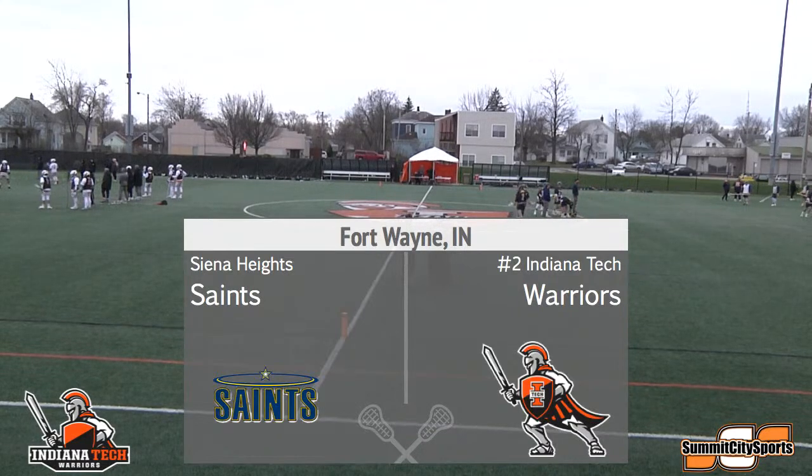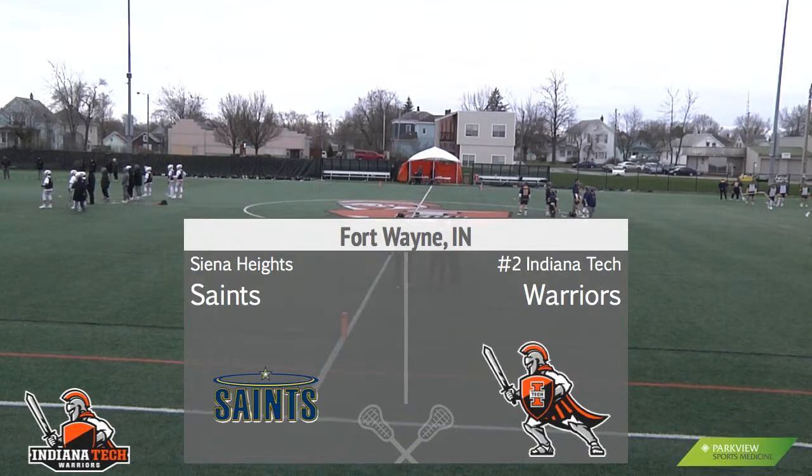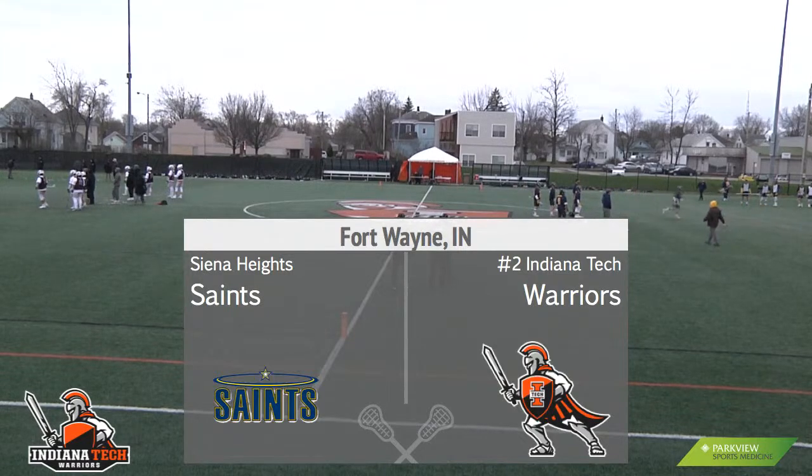Highlights from that one, 4 goals apiece for Nate Langell. Andrew Ryan with 4 as well to go on top of 2 assists. He got 6 points in that one. And Josh Bramley, 4 assists, continuing to dish it out. 1 goal to go along with that, 5 points.